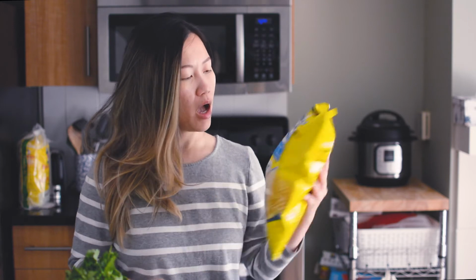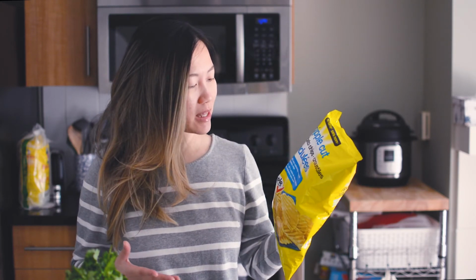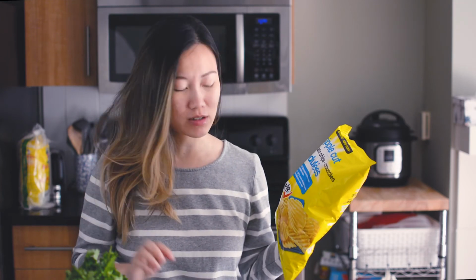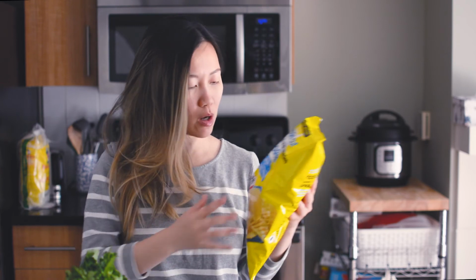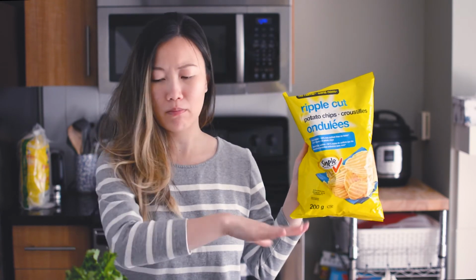Then the last 2 things I got were more of a snacky treat. I got the no-name brand Ripple Cut potato chips, and this is lightly salted versus very salted, which is usually what potato chips are. These are the Superstore own brands, and by the way, this whole entire grocery haul came from the Real Canadian Superstore, which is, I would say, a good place to shop if you want to look for a good range of deals weekly.